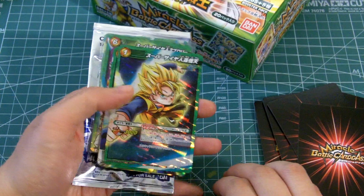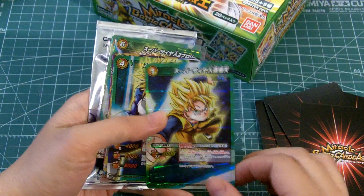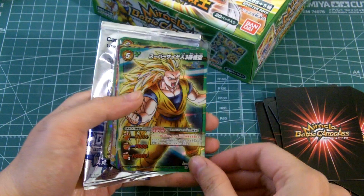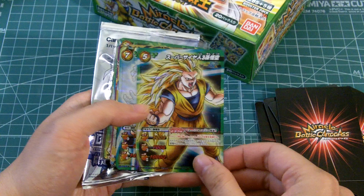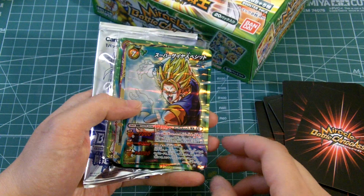And this is my Miracle Rare. I actually got 2 per box. So I got Goten, Trunks, Goku Super Saiyan 3, and Vegito.